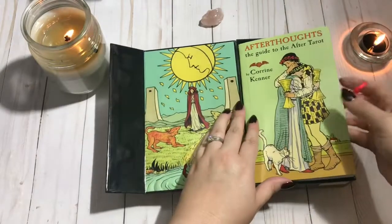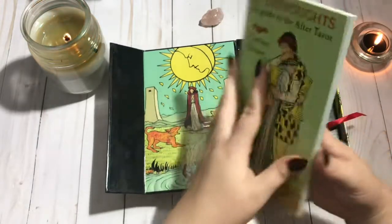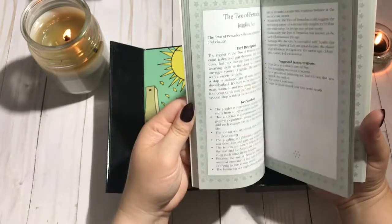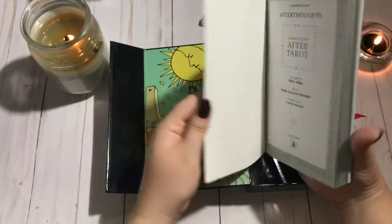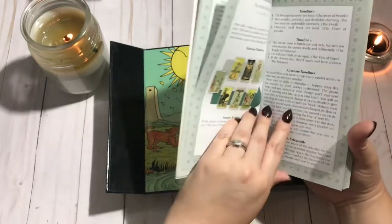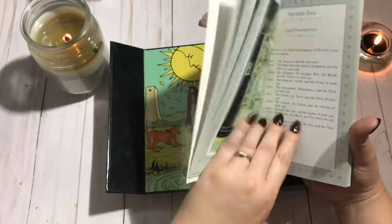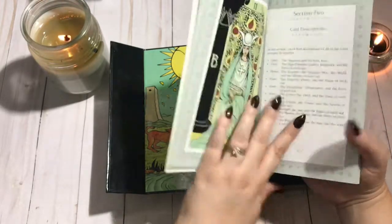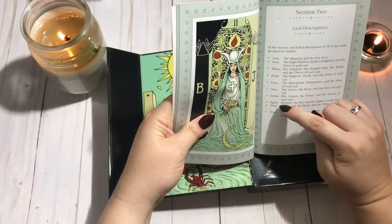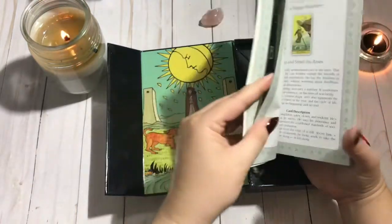And then you have your Afterthoughts, the Guide to the After Tarot by Corinne Kenner. This is a very good book. It doesn't have images of all the cards per page. It breaks it down by the numbers, so you have 1s, 2s, 3s, 4s, 5s, 6s, 7s, 8s, 9s, and 10s. That's an interesting way for the guidebook to break it down.